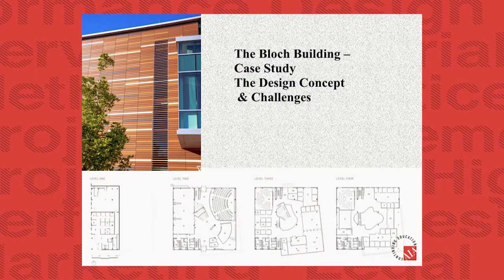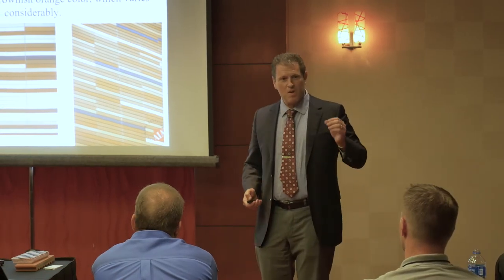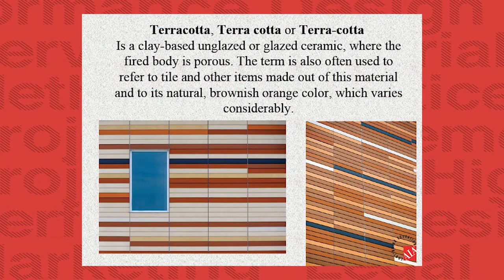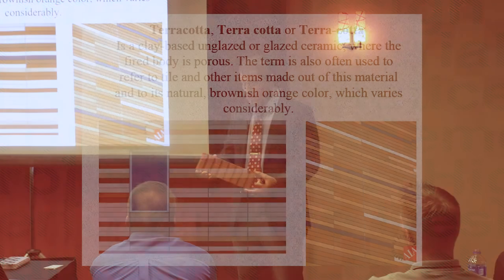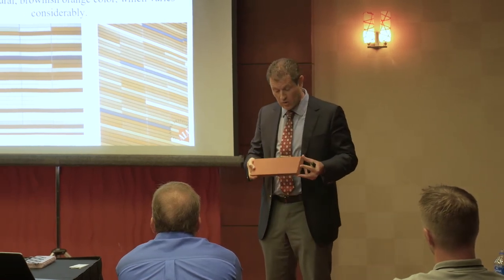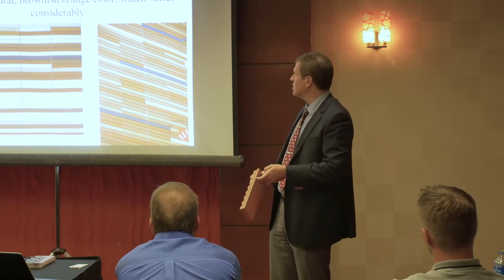This was a four-story building. The site was sloped, so there is a smaller, lower level. My favorite thing about terracotta is you can spell it three different ways and still be correct. Really helpful for a guy like me. But a terracotta tile is similar to brick. We do a lot of thin brick jobs. It is a clay product. It's a fired product. You can get different colors. The product that we used had a grooved system.